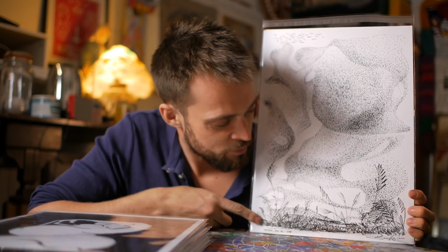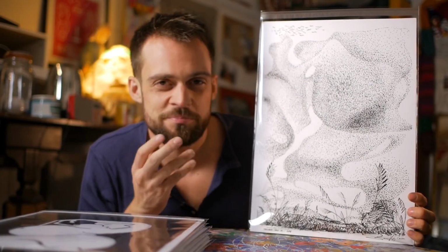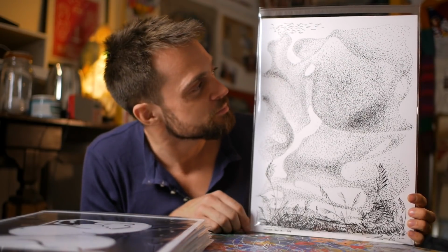And then I added this bit at the bottom. I thought I'd almost ruined it by adding this, but actually I think it just brings it down and it gives it a bit more context. Otherwise it is just pattern, really. And now I think it's more clear that it's birds.